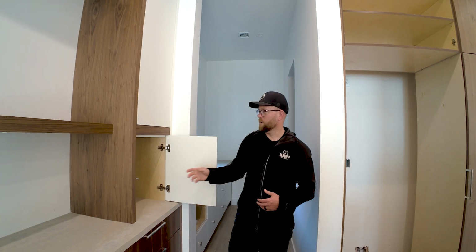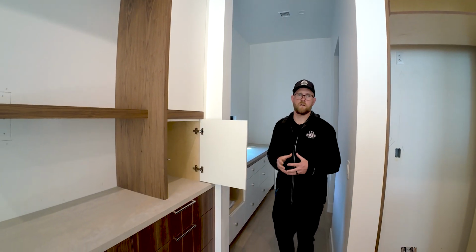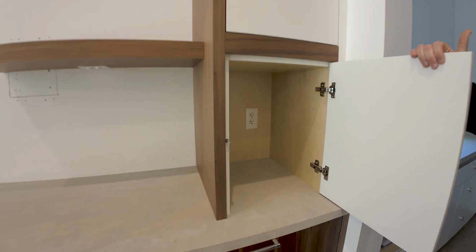A lot of things are going to negatively affect our finished carpenters: how straight our walls are, how good the overall drywall work is, and how much thought and energy went into placement of appropriate electrical outlets, to make sure that it fits appropriately within the space or the cavity in which it was intended. Take a quick peek at that.